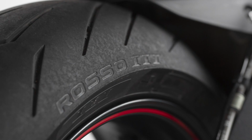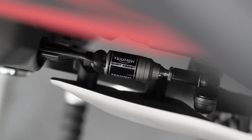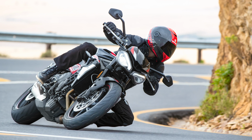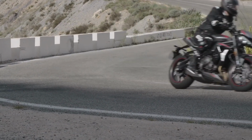The previous generation already had Triumph's slip assist clutch, which makes for a lighter lever action than a traditional clutch, as well as preventing rear wheel lockup on aggressive downshifts. But the new R now comes with Triumph's shift assist up and down quick shifter as standard, which is great news for riders who want to push on. This is another piece of tech that I got to sample on the RS launch, and I've got to say it works really well both at high revs as well as at a more tranquil road riding pace in the mid-range.